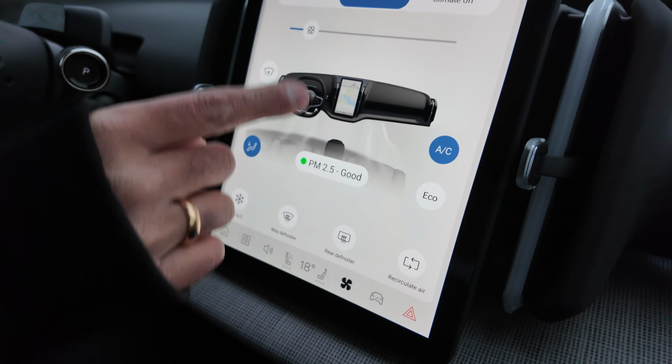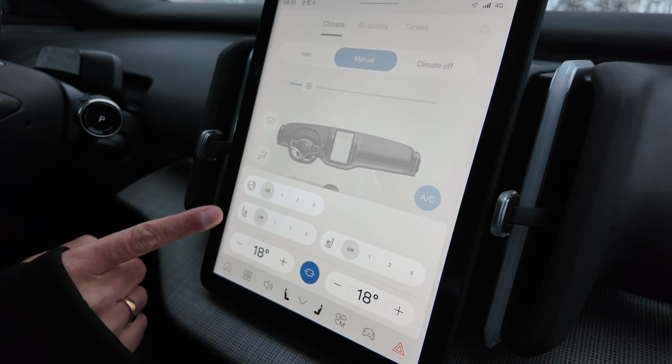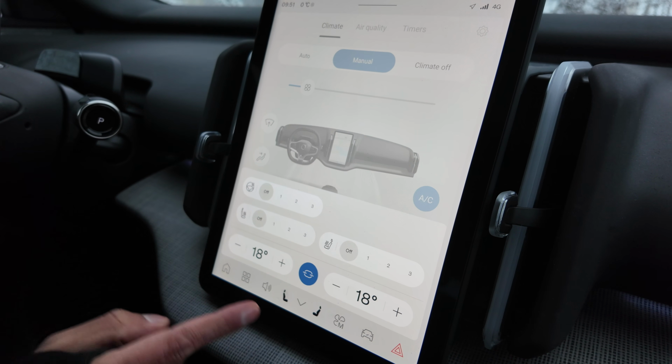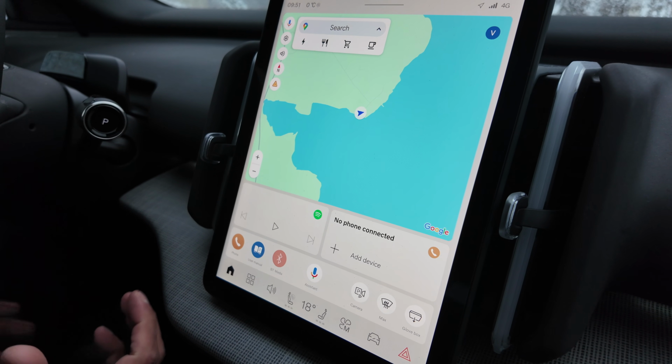So yes, unfortunately, the climate menu is here. And then you have to make all your settings with this. There's also a seat heating and steering wheel heating menu. So two separate menus. I wish there was just one. In fact, I wish there were just buttons.